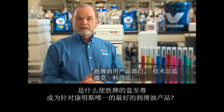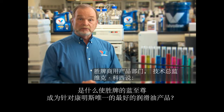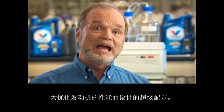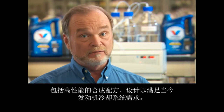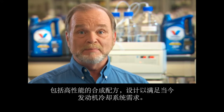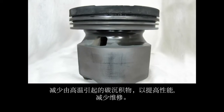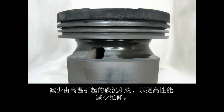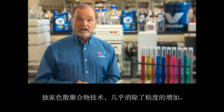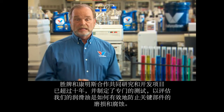What is it about Valvoline Premium Blue that makes it the one and only oil good enough for Cummins? Superior formulations designed for optimal engine performance, including high-performance synthetic formulations designed to meet the demands of today's cool DGR engines. Reduced high-temperature carbon deposits for improved performance over time and less maintenance. And dispersive polymer technology that virtually eliminates viscosity increase.